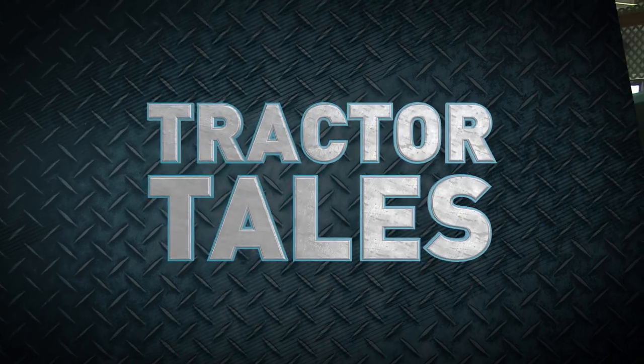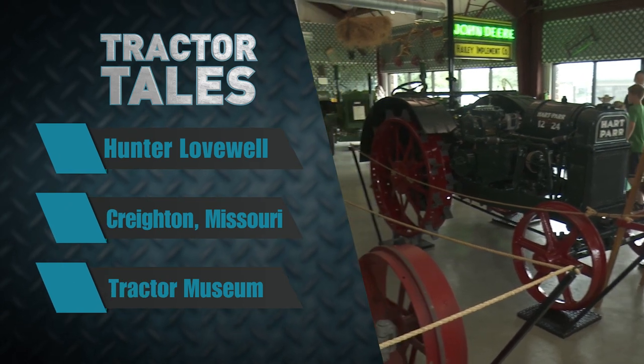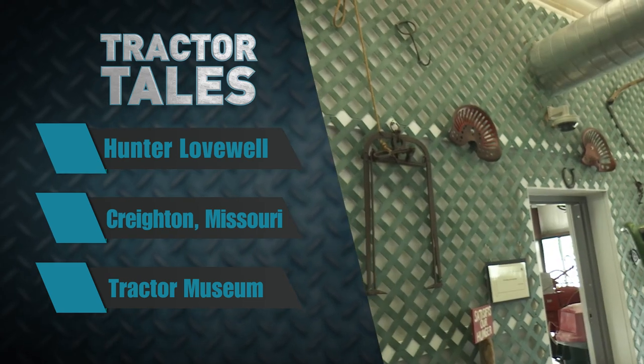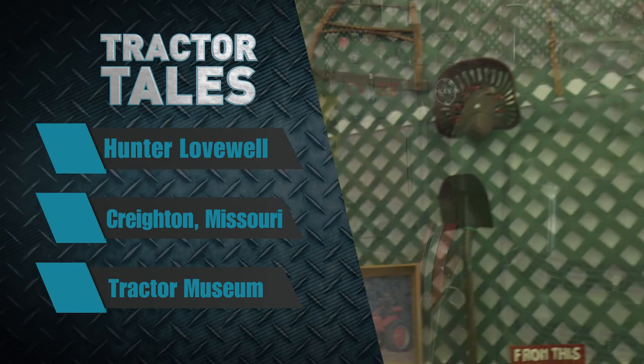Welcome back to Tractor Tales, folks. This week, you're going to enjoy our visit to the Ozarks of Missouri to check out a very unique tractor museum. These tractors were all restored by students at the School of the Ozarks. Now they are proudly displayed in this museum at the edge of campus in Point Lookout, Missouri.